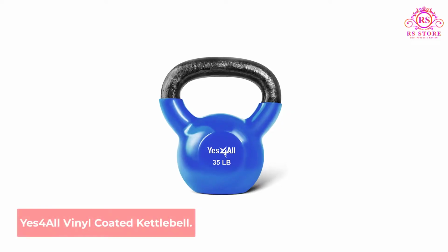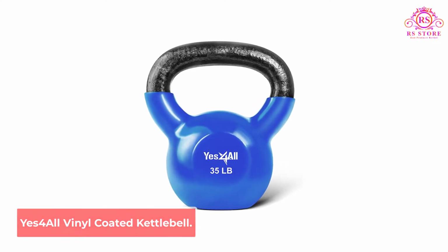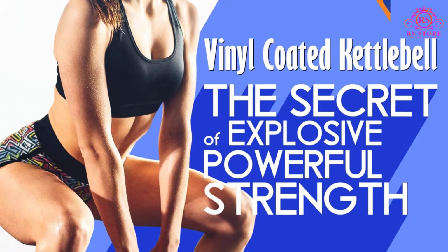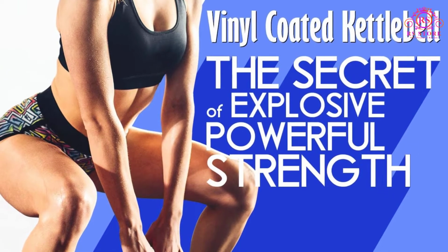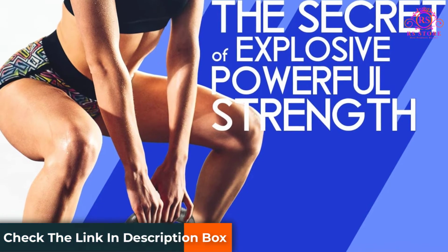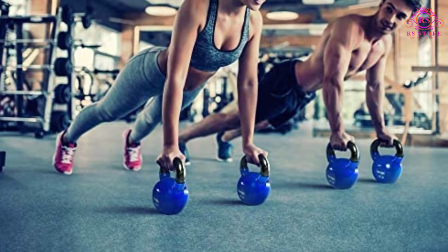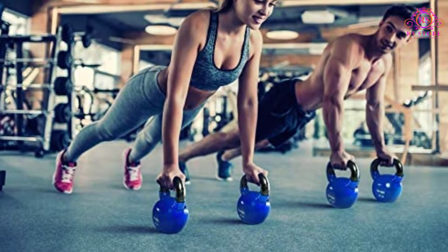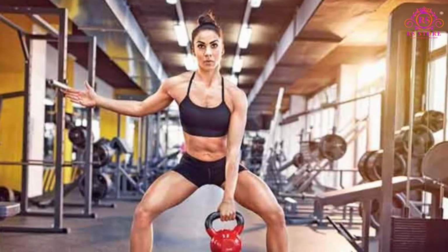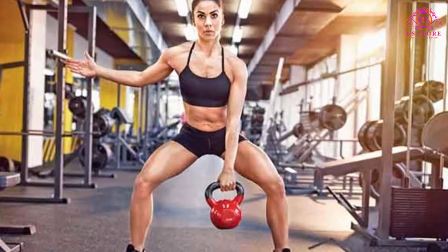Number 1. Yes4All vinyl coated kettlebell. These kettlebells have a vinyl coating that protects them from rust and corrosion. They have a solid cast iron construction with a great design and size to fulfill your training needs. The wide handle has space for both hands, which can be useful for different exercise variations. The flat bottom of the kettlebell provides stability and balance. Available from 5 pounds to 50 pounds, these kettlebells are suitable for people of all strength levels. Overall, it's a complete package of size and comfort.